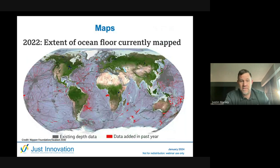Of course, mapping is an issue, right? You'd usually like to know where you're going. This is a little out of date, but it was a really nice graphic from the Seabed 2030 program, which is working to try to change what you see here. Their goal is to have the entire seafloor mapped by 2030. As you can see from this color coding, there's a lot of work to be done. We really have not surveyed our own planet very, very well.